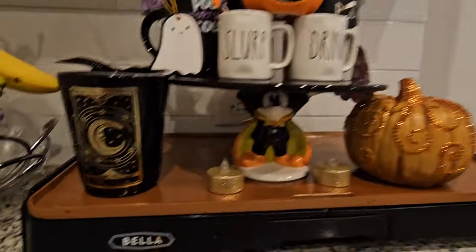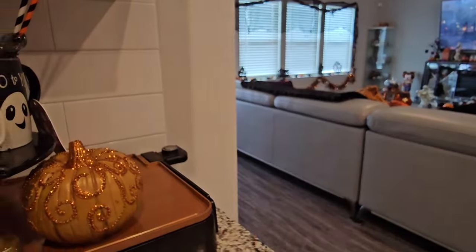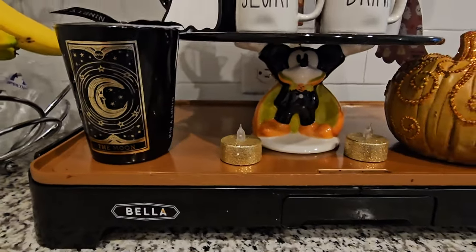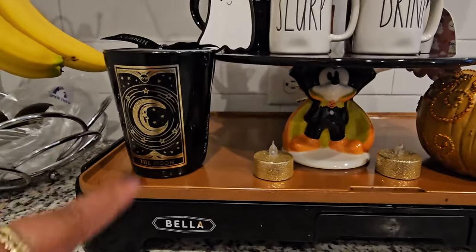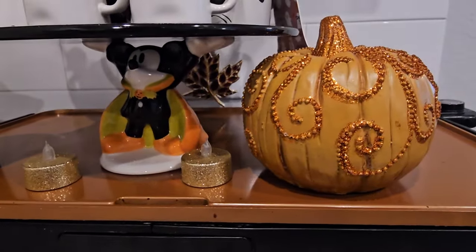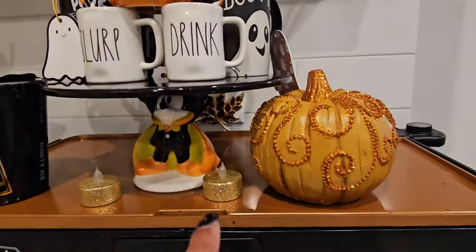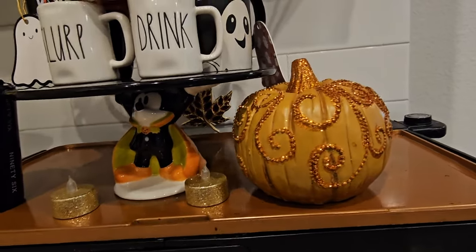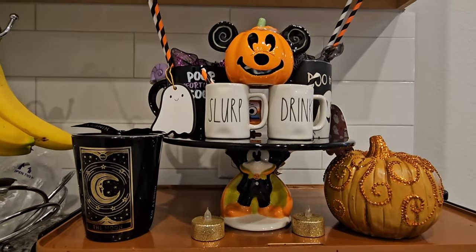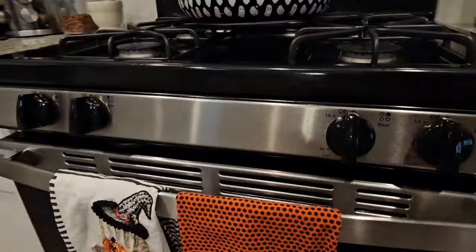And this is a new candle, which matches perfectly with that blanket that I showed you earlier, the celestial blanket. And there's also some tea towels, which I'll show you in a minute, that matches this beautifully. So if you're into the celestial theme, these are from HomeGoods. I have this magical pumpkin and a little plug-in, maple leaf plug-in back there. And Mickey is holding everything up in his little vampire getup. All right, so let's move to the stove.